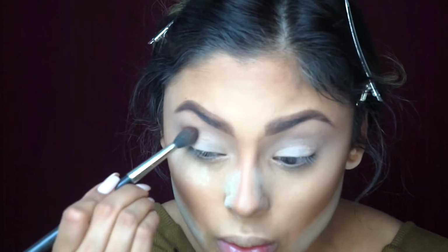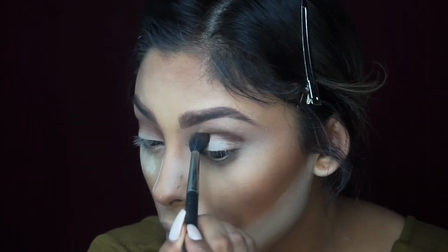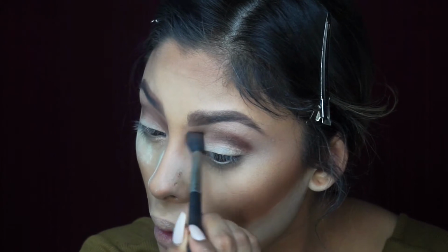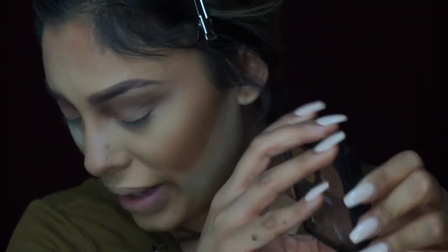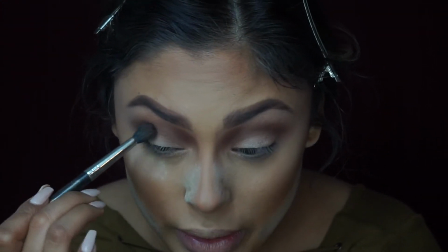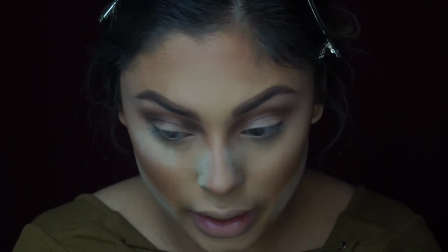And I'm using a 224 MAC blending brush. And I'm bringing it high up right there. Right here for Coachella, I'm That Chick You Like, that Mariah Carey palette. This looks actually perfect for a palette for Coachella. It's looking like sand, the desert. So I'm going to take that darker shade in there and then deepen up that crease even more, but only on that outer part, and then bring it in more here.